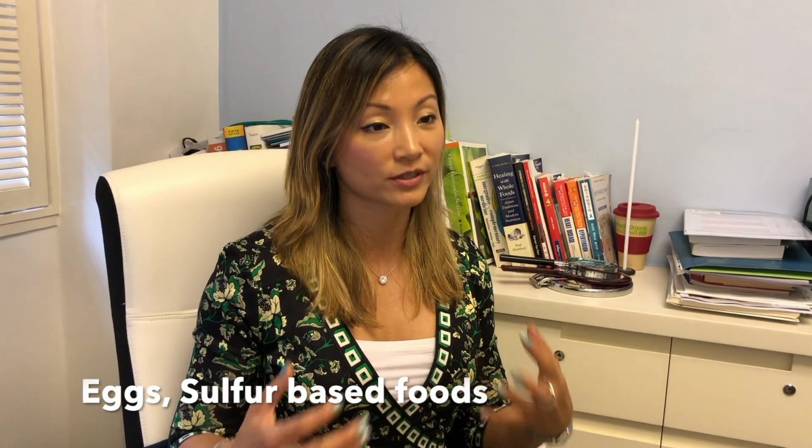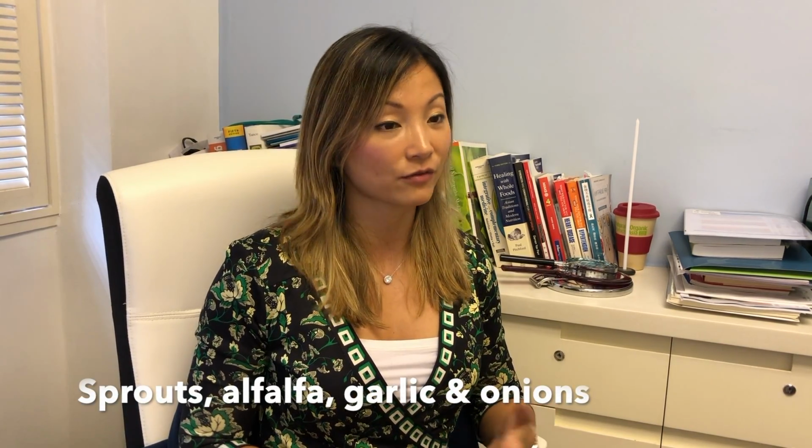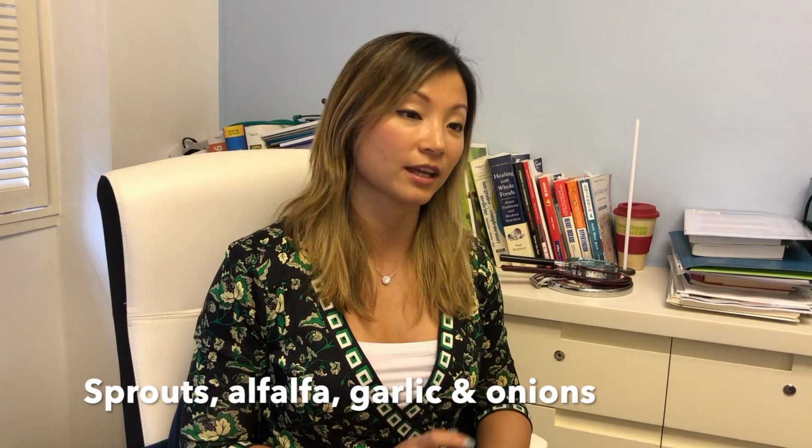So foods that contain protein, particularly things like eggs, but also what we call sulfur-based foods. So they often have a kind of a bit of a stinky, rotten egg smell. So things like broccoli, or the brassica group of families, sprouts, alfalfas, garlic, and onions. Okay, so incorporating more of these foods in your diet will be helpful.